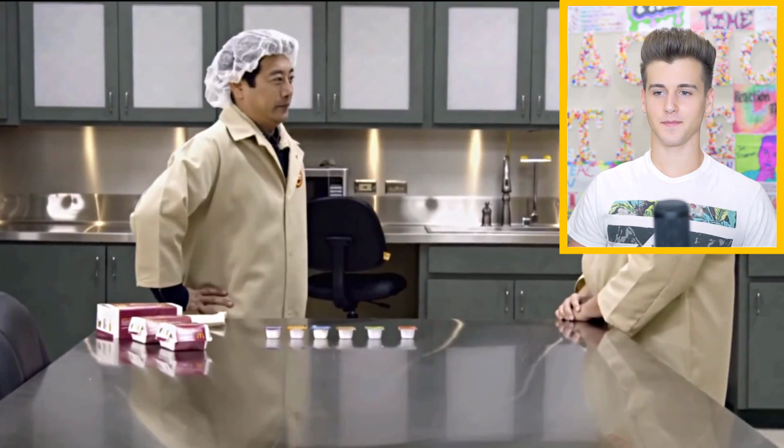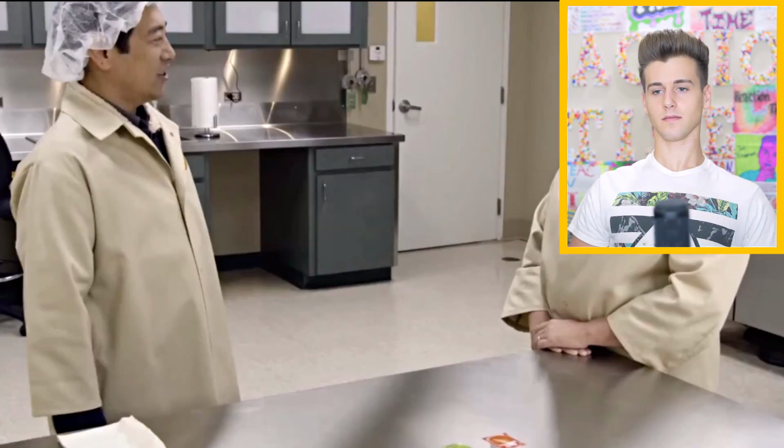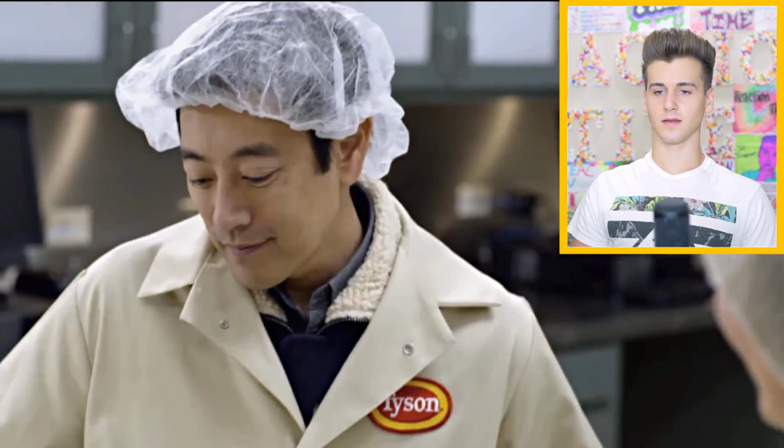We are in our sensory kitchen where we evaluate nuggets every hour off the line. So you eat chicken nuggets every hour. Absolutely. All right, so what's a perfect nugget? So first we evaluate on appearance. So we want to make sure that it's a light golden brown.